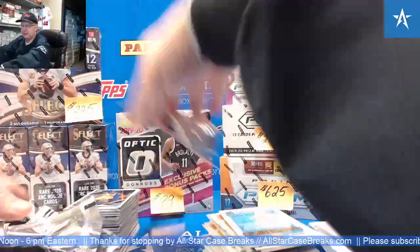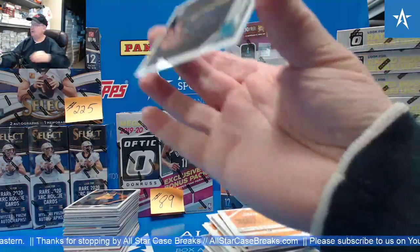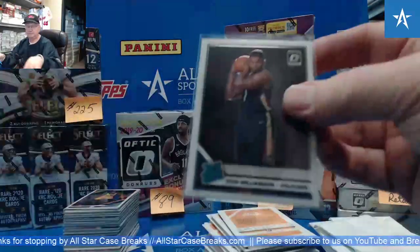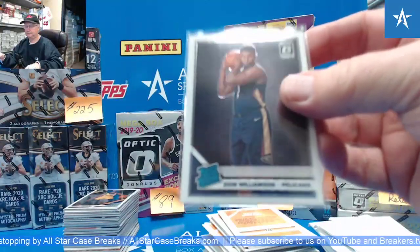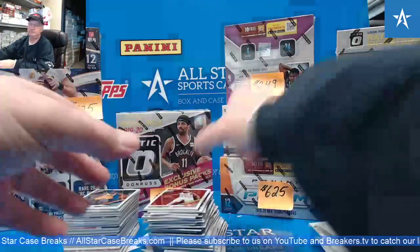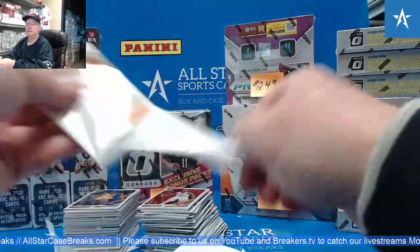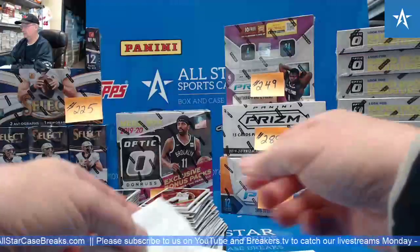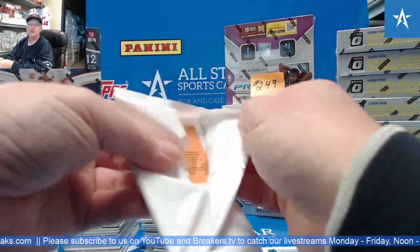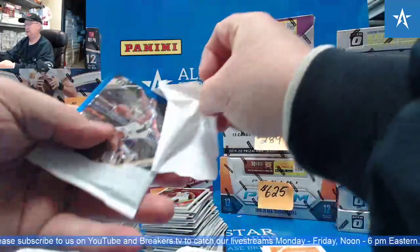Oh, nice last pack there. Jack. Zion rookie. The box on screen was good. Hopefully pull some other good stuff.